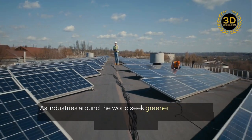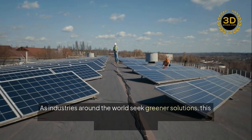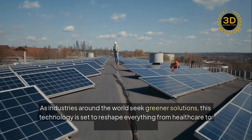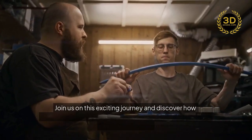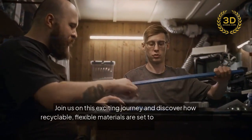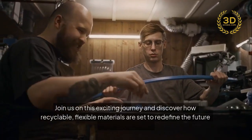As industries around the world seek greener solutions, this technology is set to reshape everything from healthcare to consumer products. Join us on this exciting journey and discover how recyclable, flexible materials are set to redefine the future of manufacturing.